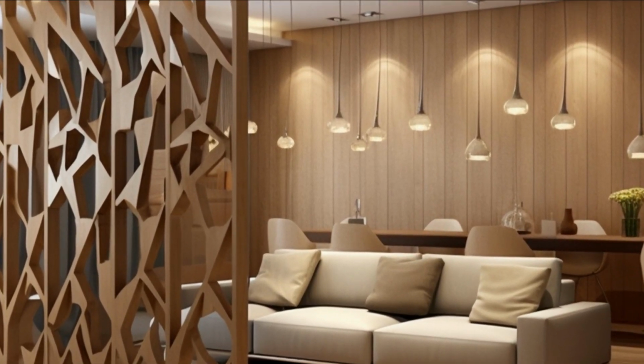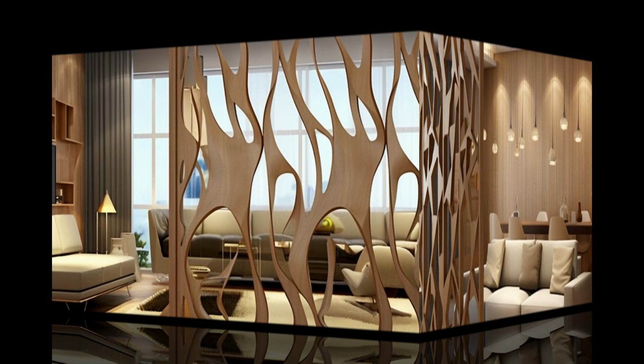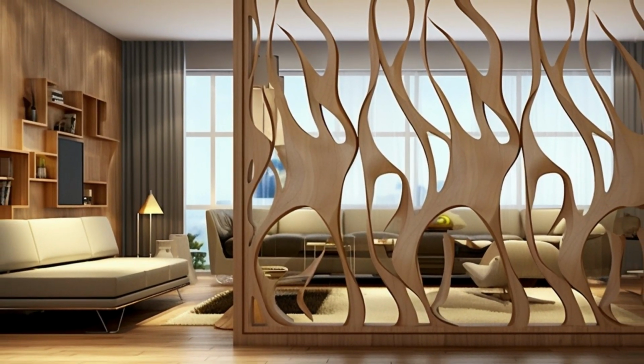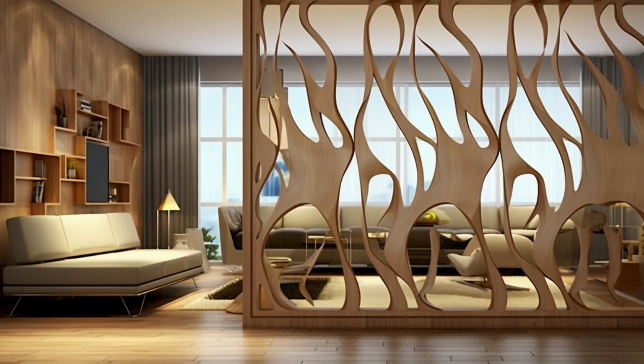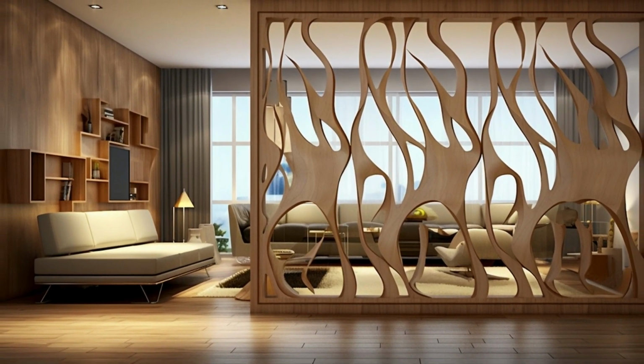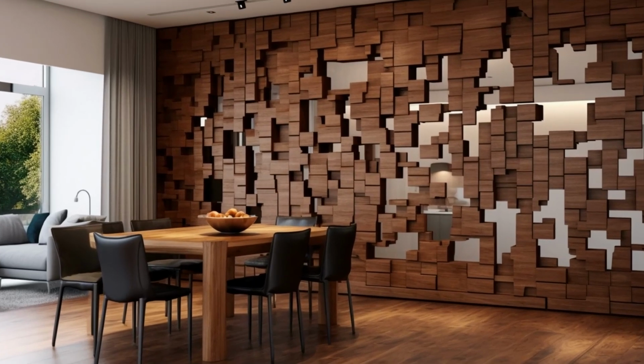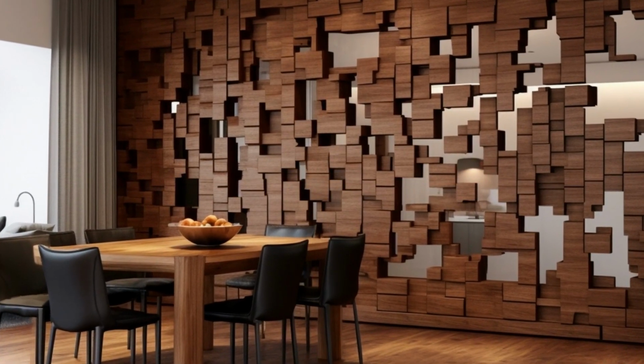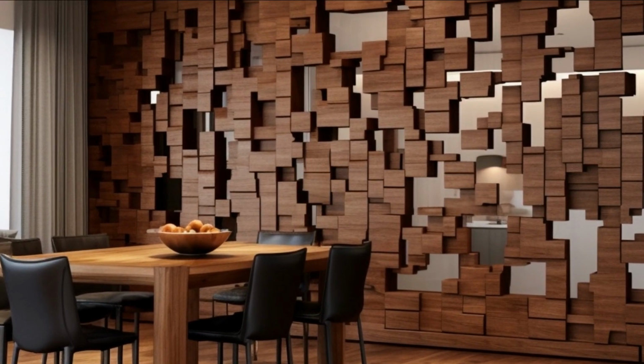In today's video, we're diving into the latest wall partition ideas for 2024 with a focus on stunning wooden room dividers. Whether you're looking to transform your living space, create a cozy reading nook, or add a touch of elegance to your office, these innovative partition ideas will inspire your creativity.